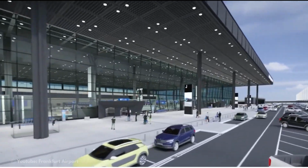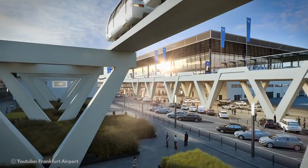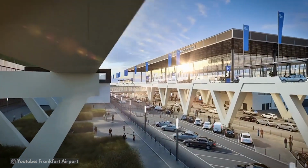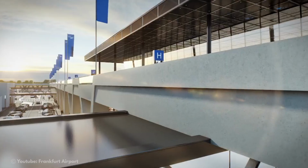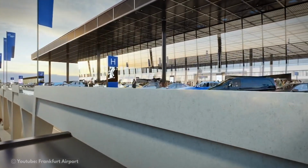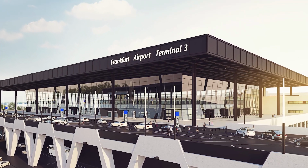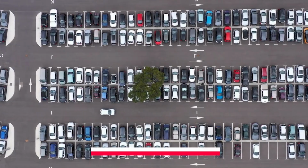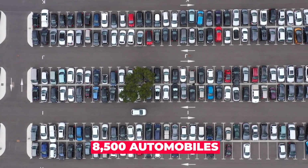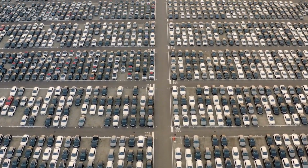What will the finished terminal look like, and how will a visit feel? There will be 2 primary entrances to the new terminal for visitors. The first is via car, which pulls up to the drive-in platform right in front of the departure hall gates. It is 11 meters high and measures 0.5 kilometers in length. An 8-story parking garage with a capacity of 8,500 automobiles will also be constructed to accommodate the thousands of cars.